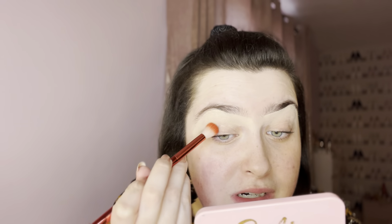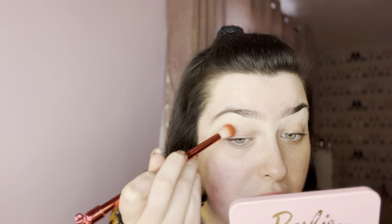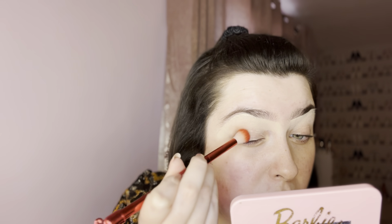I never know what to do because I don't want to go too dark. I'm gonna start on the outer corner. I said I didn't want to go too dark, but I might take one of the darker shades. I'm gonna take this shade Dashing. So we're getting a bit dark. I hope this doesn't all go wrong. I'm just going to take it on this brush, just a small amount, so it doesn't get too hard to work with.